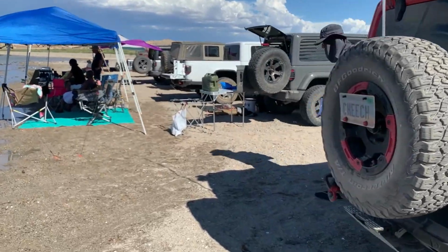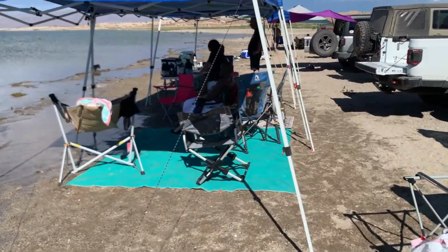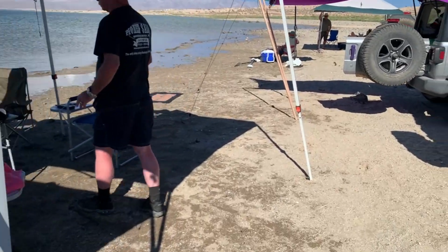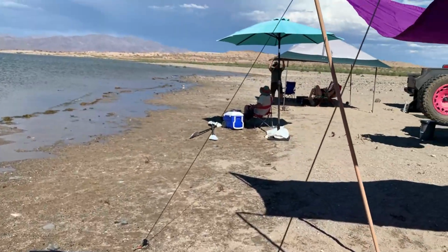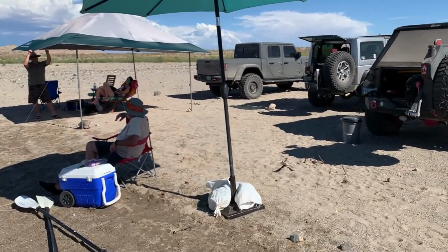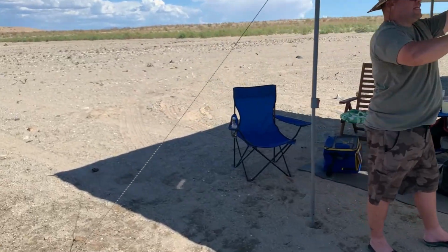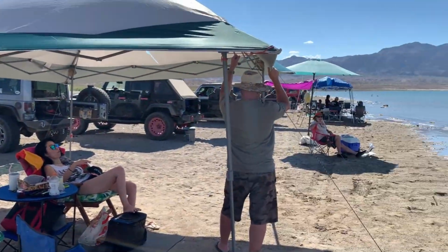All right. And this is pretty much our makeshift camp for the day. I'm trying not to intrude on their entertainment. Alright, I'll just walk through here. Make sure I don't bump my head. Tie it down and not worry about it. If it goes this way, what a beautiful sight.